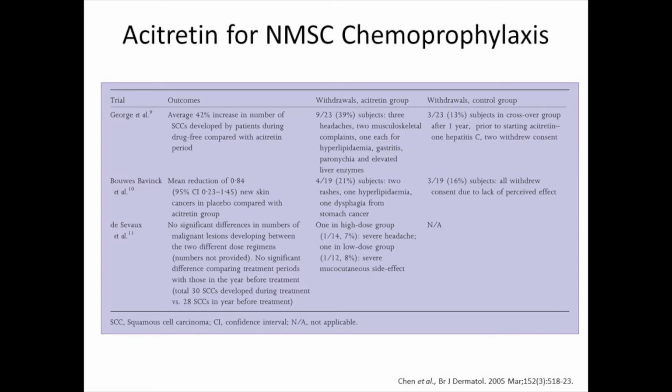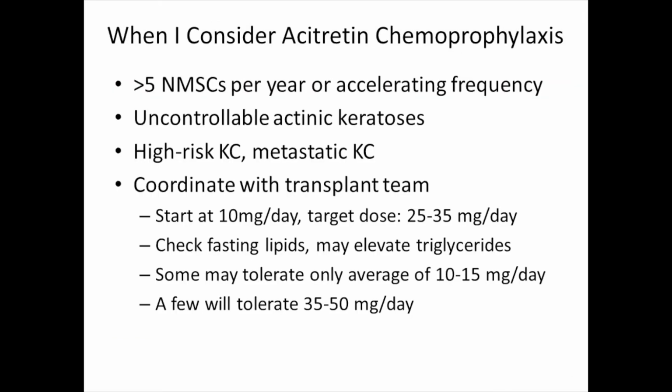I consider acitretin chemoprophylaxis in patients who have either more than 5 non-melanoma skin cancers, so primarily squamous cell carcinoma, in a year, patients who have an accelerating frequency, patients who have uncontrollable actinic keratoses, so I just know they're going to develop a skin cancer. I start it in any patient who has a high-risk skin cancer. I say that I start it in patients with metastases, although I find at that point it's a little bit late to be talking about prophylaxis.